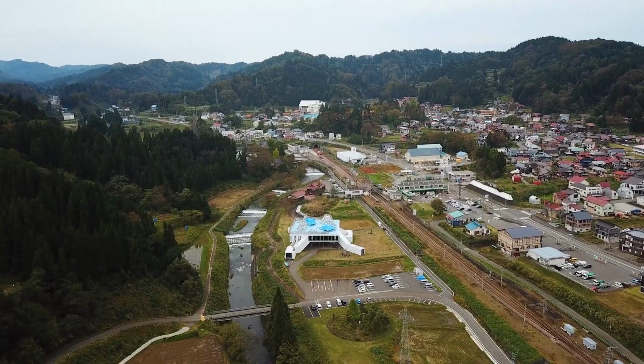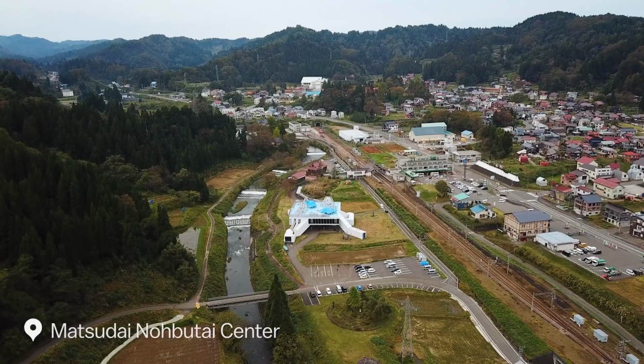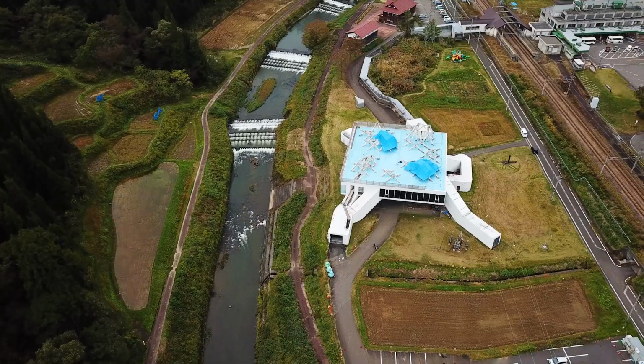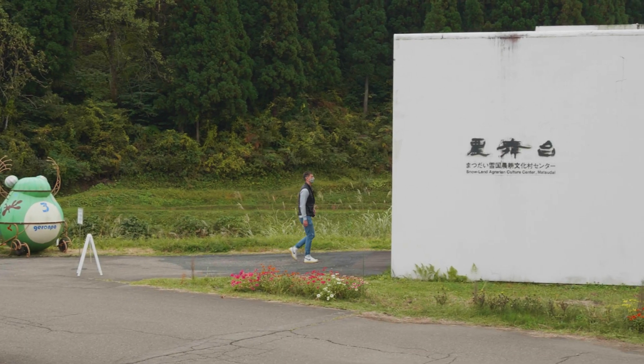Our next stop is the Matsudai Nobutai, one of the region's information centres that also serves as a space for exhibitions and cultural events set in a unique modern building.